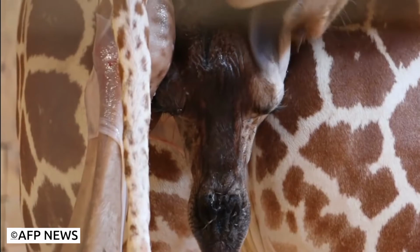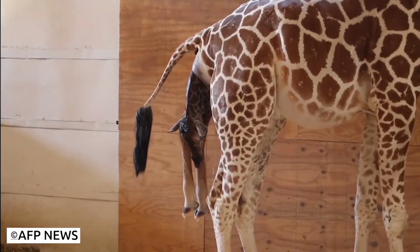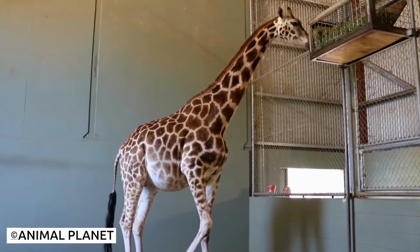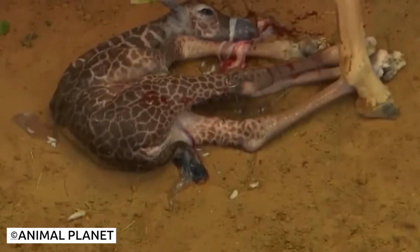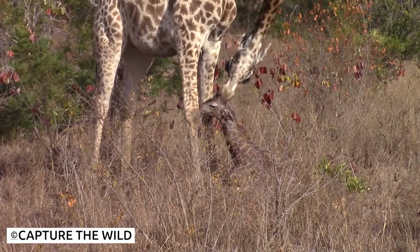The giraffe has a gestation period of 15 months, and the long growing period makes it possible for the calves to be developed enough to get up a few hours after birth. This is definitely a necessary skill, considering the fact that giraffes share that same savanna habitat with many hungry predators, and they don't mind having a calf for lunch.